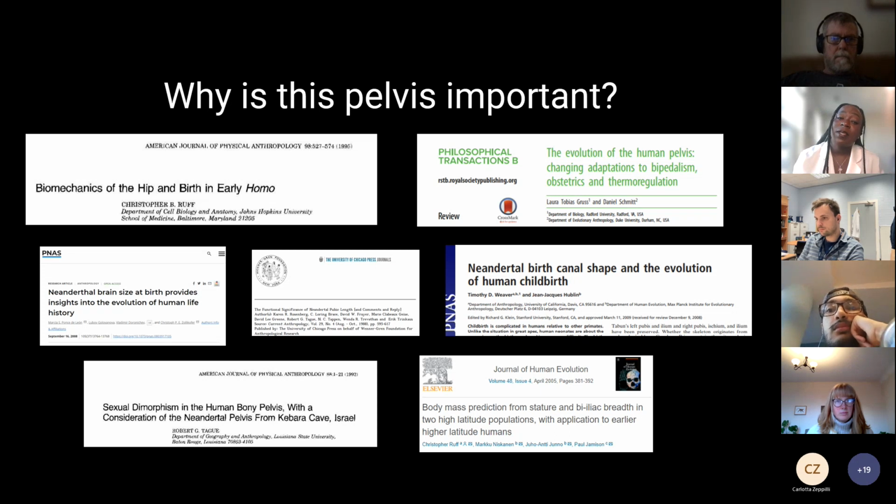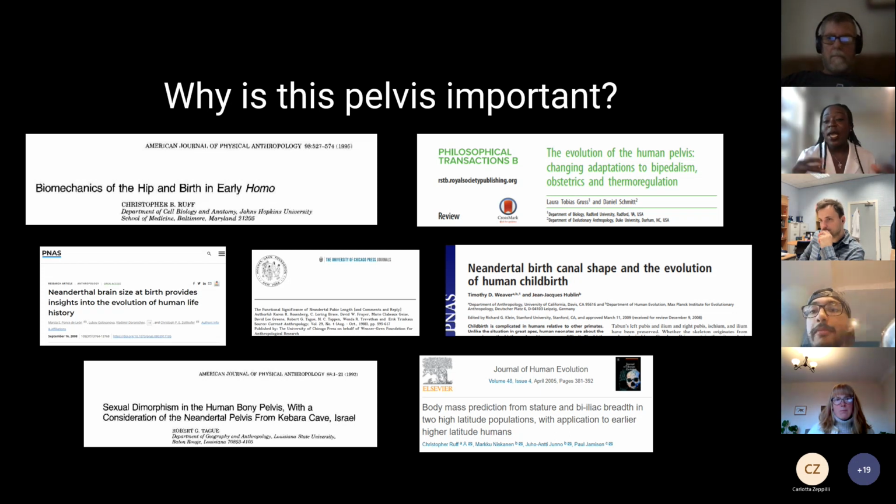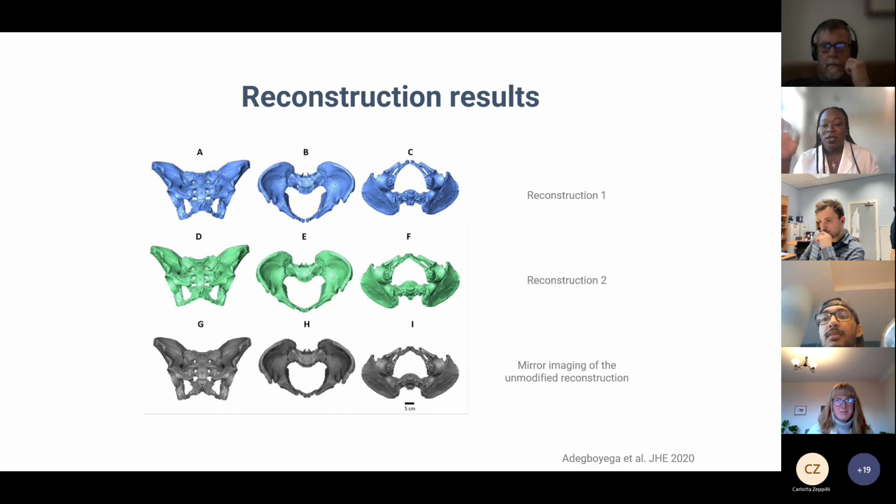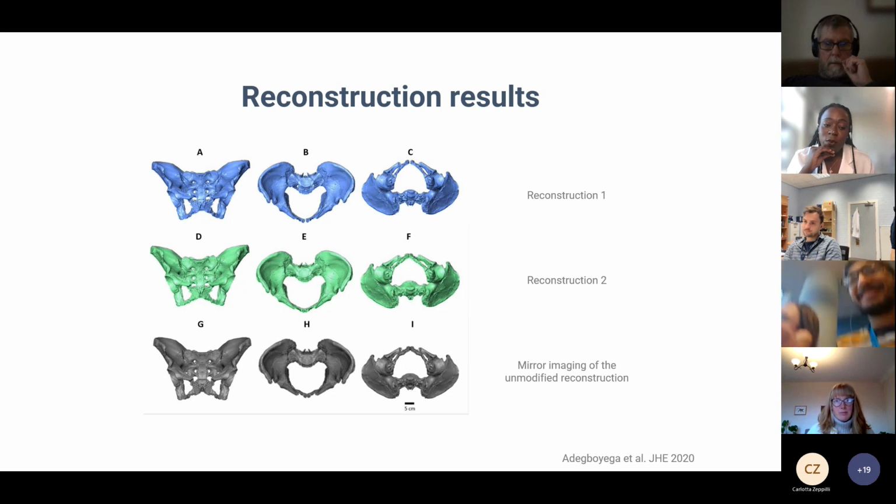And it makes sense, right? Because Kebara is so complete, and because it's a Neanderthal, it's been used in a lot of studies to represent Neanderthal body breadth and pelvic canal shape. Because of that, it's been used to calculate things like climatic adaptations, infant head size, birth mechanisms, and so on. So it's really important that we're dealing with Kebara as true to life as we can possibly get it. Long story short, lots of years of work and heartbreak and all the other wonderful things that come with doing research. This research was published in the Journal of Human Evolution in 2020.